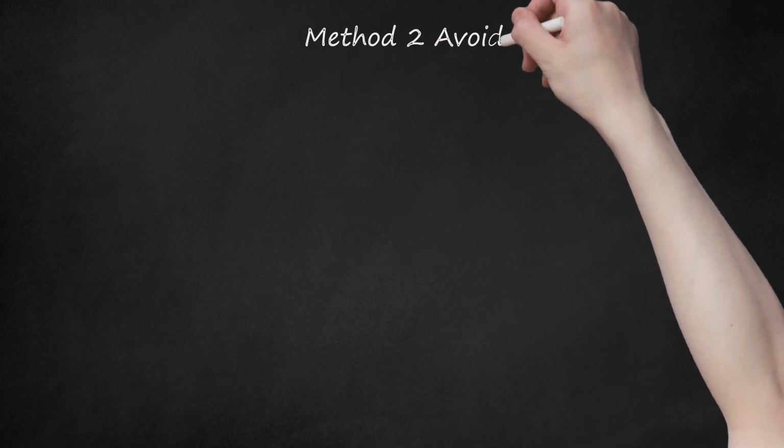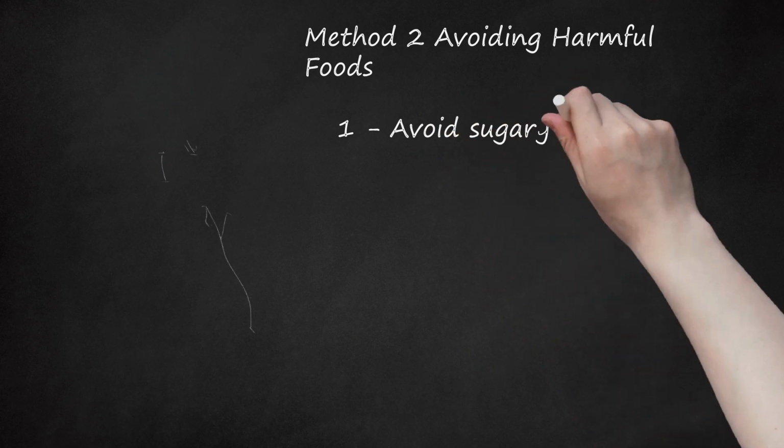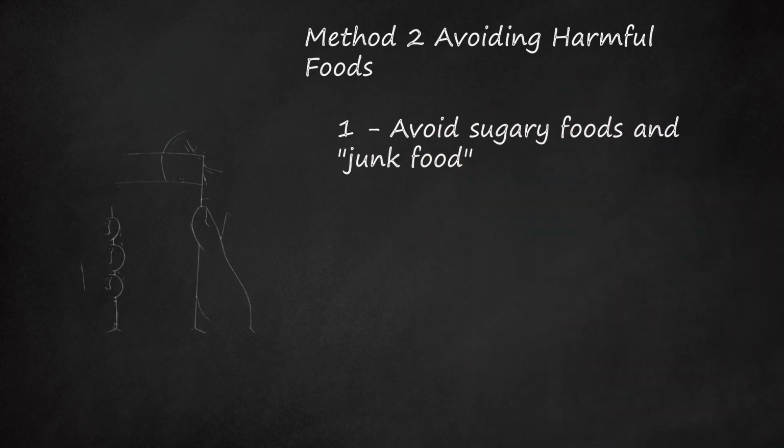Method 2: Avoiding harmful foods. 1. Avoid sugary foods and junk food. Fructose, which can be found in corn syrup and other sweeteners, raises uric acid levels significantly. When uric acid builds up, it forms needle-like crystals, monosodium urate, which cause the joint pain and inflammation known as gout. Diets high in sugar, sweeteners, and processed food are currently a major cause of gout.